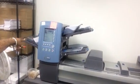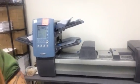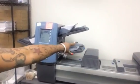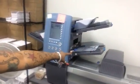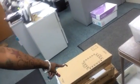This machine has mailing envelopes, return envelopes for the customer to mail back their payment, and the bills. And this machine runs the bills through, stuffs them, and they come out in the end. When they come out, I have to put them into these trays. And I usually end up with about 10 trays a day.